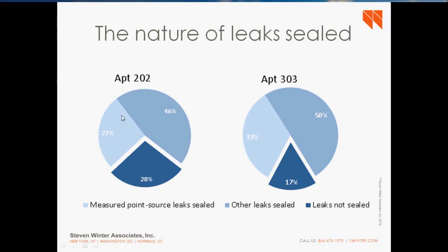He's probably not going to be able to do much better than this 27% leakage reduction here, because these other leaks are a lot smaller and more numerous and more diffuse. So this aerosol process does a great job of finding and sealing small, difficult to find leaks.